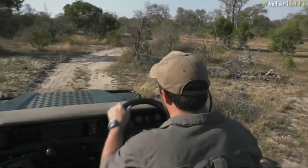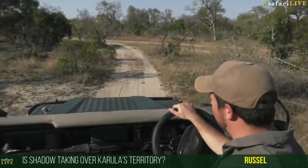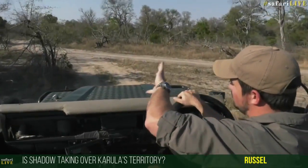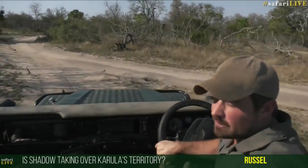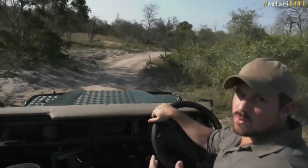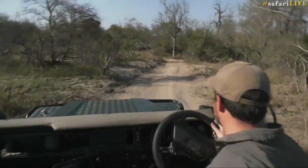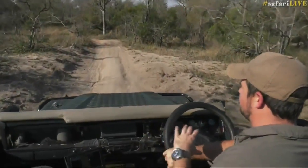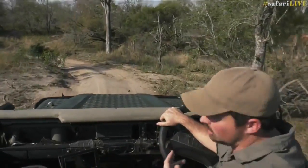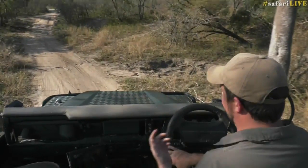So, Russell, you're wondering if Shadow is taking over Karula's territory. Well, between Shadow and Tundi, they're both taking over a little bit. So what you've got is Shadow pushing in from the western side, approaching towards the central parts of Djuma and the southwest, and has taken that for herself. And Tundi is now pushed in a lot more on the eastern side to the center parts, and pretty much Weaver's Nest is the divide between the two at the moment, or Treehouse Dam, should we say. Tundi does go as far as Treehouse Dam sometimes, and so that seems to be the divide between the two of them. But if anyone has made a move, I would say the move is more towards Tundi. She's the one that's pushed it.